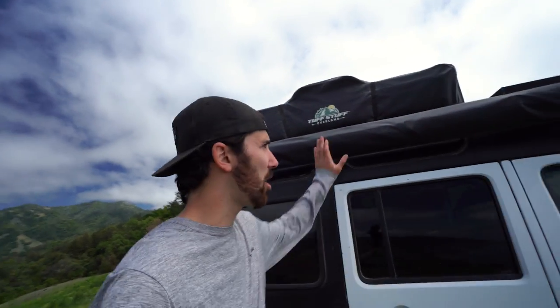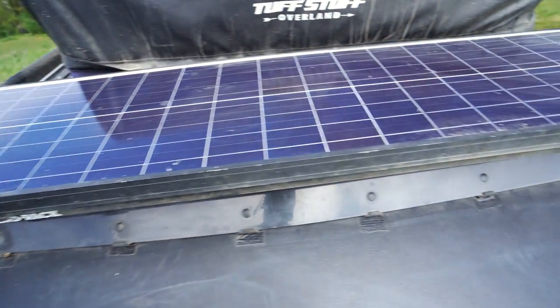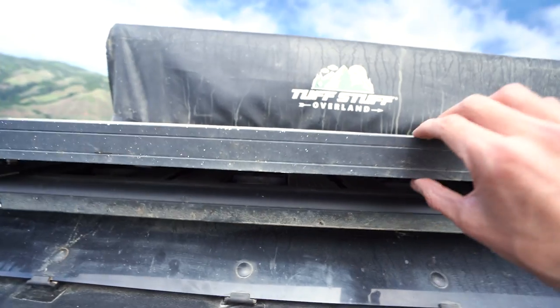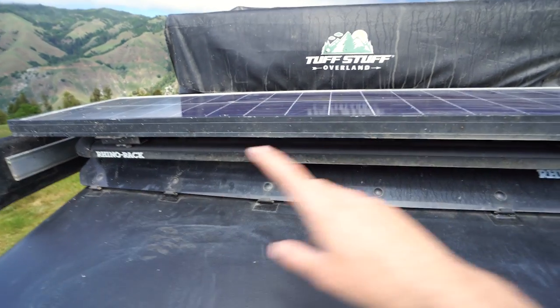Before we do the awning and the tent, I'm gonna run through the front of the rack first and then I'll get both of those opened up. So up top here you have this 70-watt Marine Northern Wind and Sun solar panel. Big benefit of this solar panel is how well it fits on the rack. It's about an inch thick, 12 inches wide, and then 5 feet across.